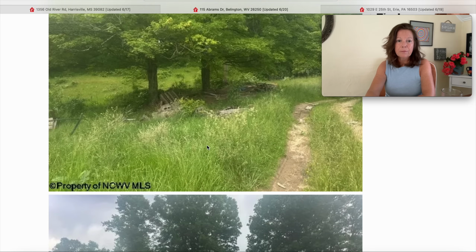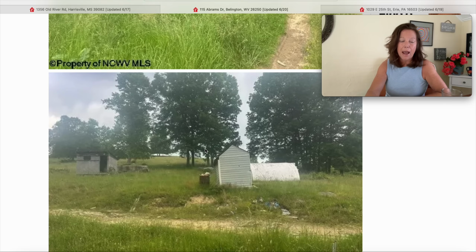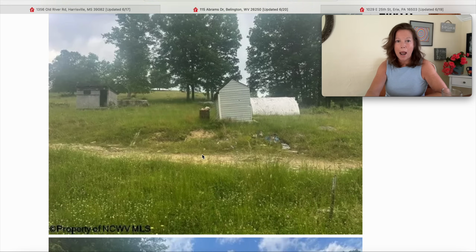$30,000 house. So if any of you have been saving your money, or you're downsizing, or you just want to start over, or you're just beginning to get into the real estate market and you want to have a house of your own, here's one for $30,000. No mortgage, no problem, right?